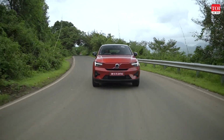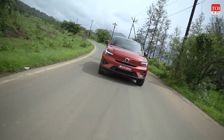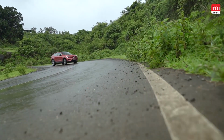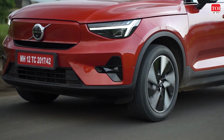I am decently surprised because the steering wheel, while it is on the lighter side, has enough response. Even if you give minute inputs, you do feel the car change directions, so that is good. And I've been able to accurately place this compact SUV where I want it to.